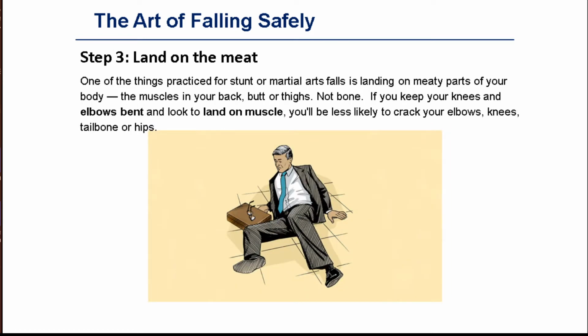The art of falling safely. Step 3: Land on the meat. One of the things practiced for stunt or martial arts falls is landing on meaty parts of your body: the muscles in your back, butt or thighs, not bone. If you keep your knees and elbows bent and look to land on muscle, you'll be less likely to crack your elbows, knees, tailbone or hips.